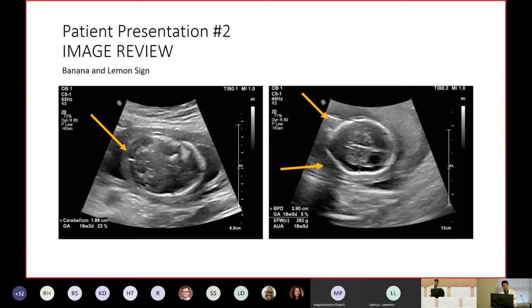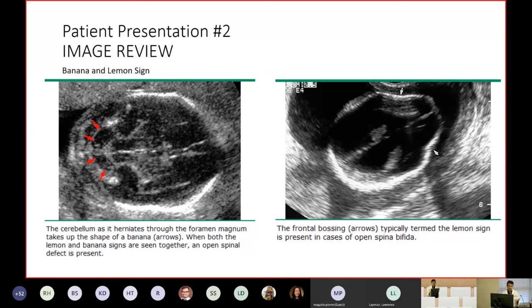And then on the right, we see a lemon sign, which I'll show in the next image as well, where we have this tenting in of the head, which would be abnormal. So these are more distinct images. On the left, this is the cerebellum. The banana sign is the cerebellum beginning to herniate through the foramen magnum. And then on the right, we see the frontal bossing, which would be present in cases of open spina bifida.